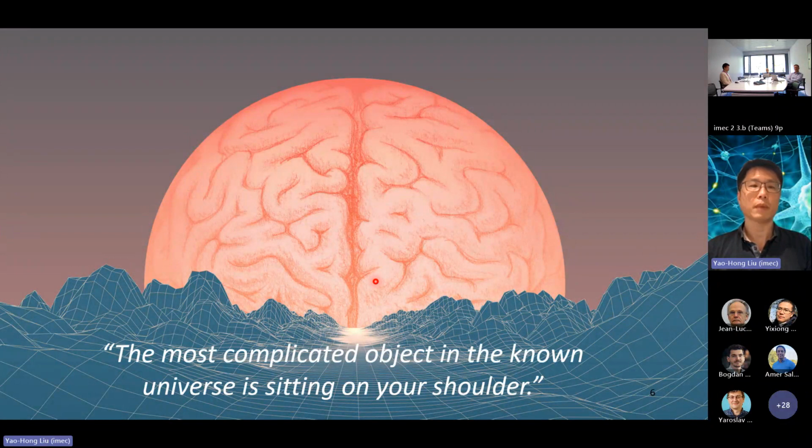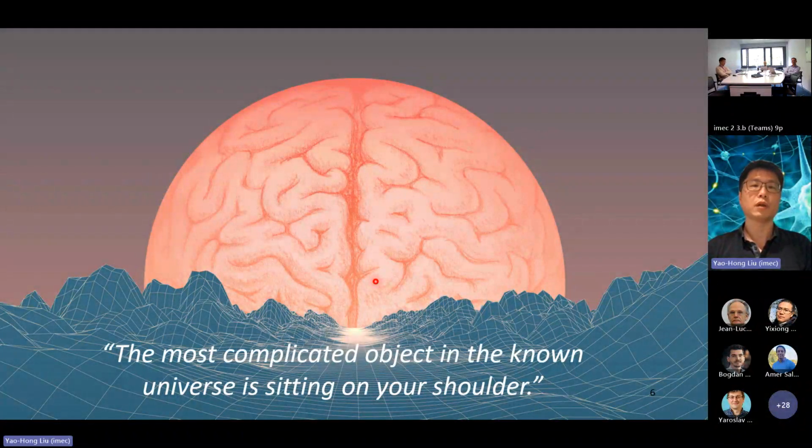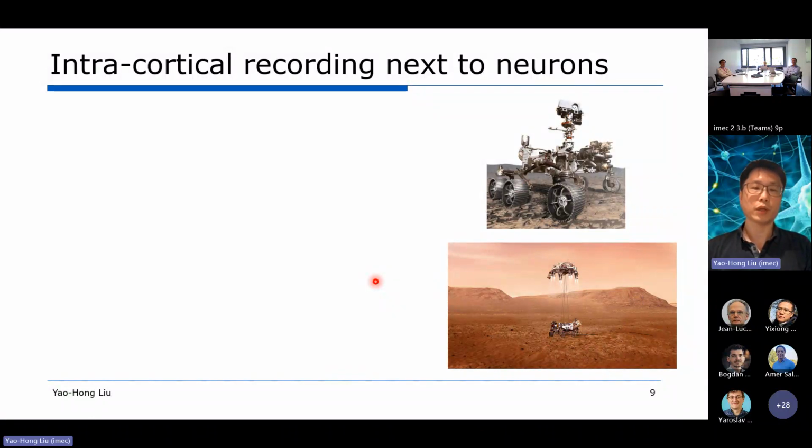And this type of imaging method has the issue that it cannot really know what exactly is happening. It is a bit similar to using a telescope to observe the universe, trying to understand it, but it does not have good enough resolution, either temporal or spatial resolution. I think that's the reason we send rovers to Mars, take a lot of high quality images, and wirelessly send them back to Earth for analysis.